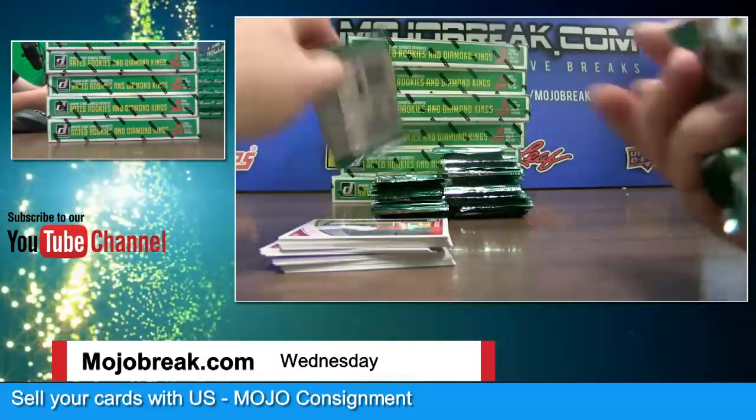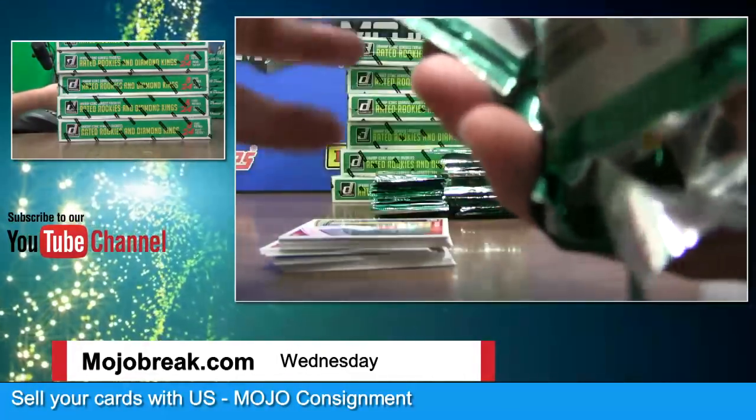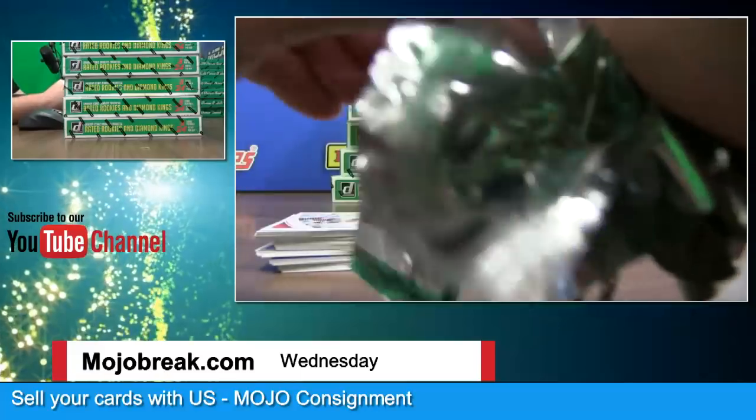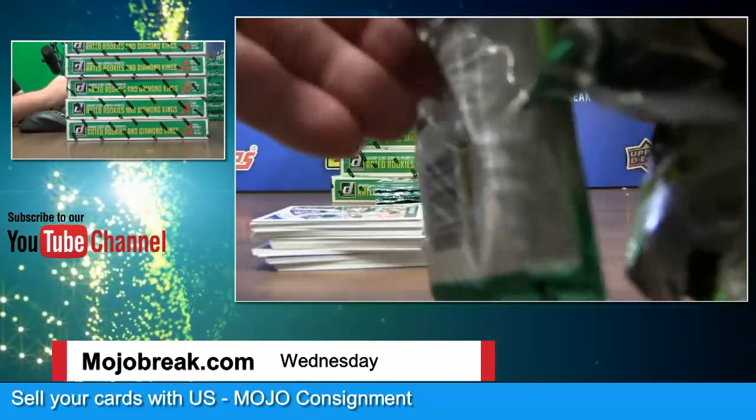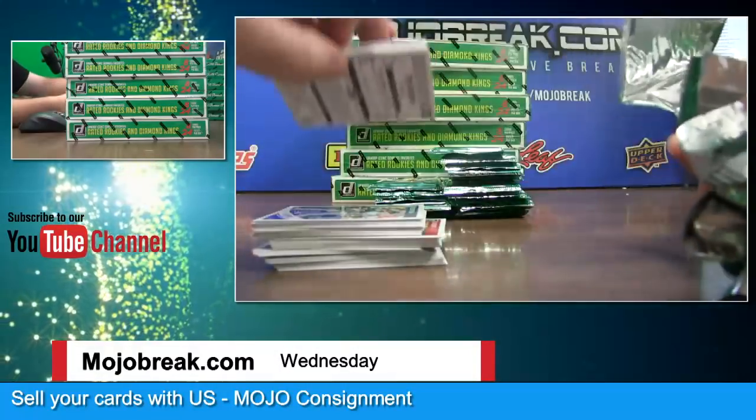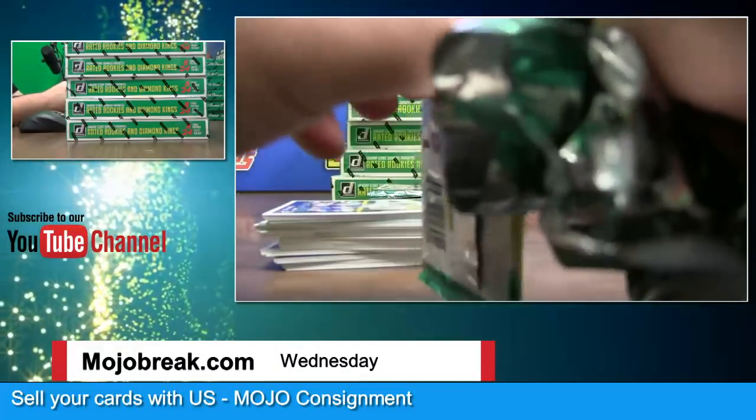Weird. I think the only on-card auto is Ohtani. It didn't seem like it, so they probably had this one already printed up and pressed up, and then they were like, well, okay, let's just print like 500 cards for him to sign for this set or whatever, and they didn't want to do the sticker thing.